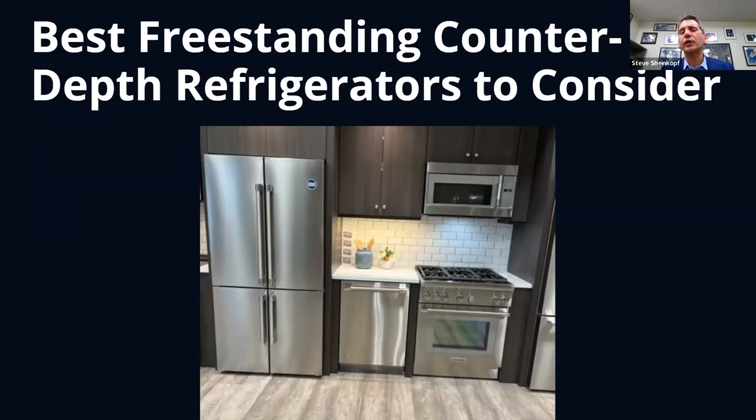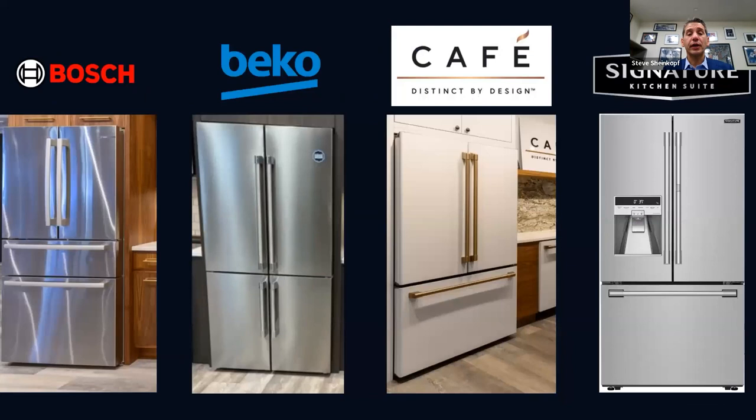Here's the ones that we're going to be looking at in 2023. Bosch has two compressors, not just two evaporators like Sub-Zero. They have the stainless back because stainless absorbs cold better. Beko's got a very interesting story in a three or four door. They have blue lighting, and as crazy as it seems, sunlight is blue, so it emulates sunlight, so it extends photosynthesis, so your fruits and vegetables stay longer. They have that ever fresh drawer as well, and then you've got Cafe, which has a number of different colors, a number of different handles, and they've got the Keurig coffee system built in.